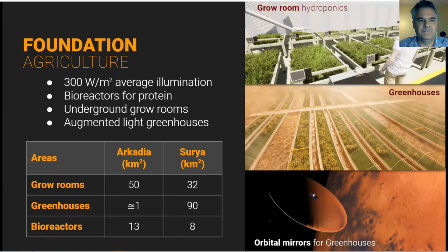Foundations agriculture. Artificial lighting in agriculture has to be quite high, easily 300 watts per meter square of average illumination. This requires large amounts of energy, and whatever the method we use, this lighting has to be provided, or equivalent energies of other methods.